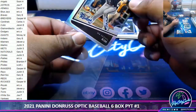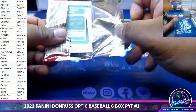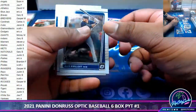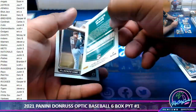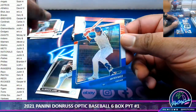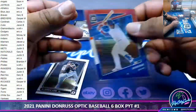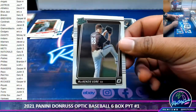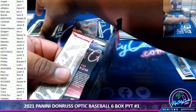The rookie Padres, Ha-Seong Kim. Got a Javi Baez to 199. That looks nice for the Cubs. Mackenzie Gore prospect, Padres. So that's a prospect.